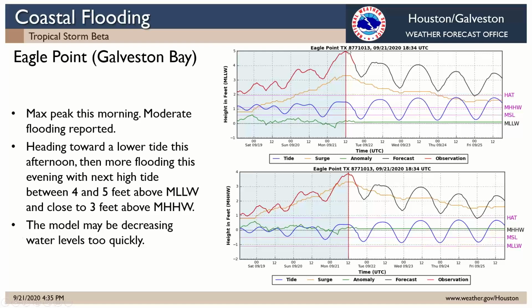Eagle Point, once again, you had a high tide this morning up around 5 feet. Dropping down toward a low tide this evening. And so you may see some flooded areas recede, but then back to flooding overnight and tomorrow morning. And then each successive tide a little lower. I do want to say that sometimes the model decreases things a little too quickly. So it's possible that high water may hang in a bit longer than indicated by these models. But you can see even Wednesday morning, the values are up around 4 feet, where we can get some minor coastal flooding.